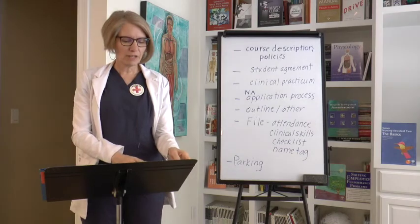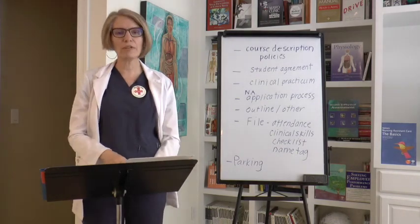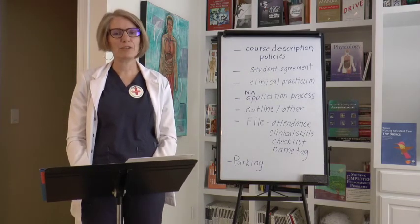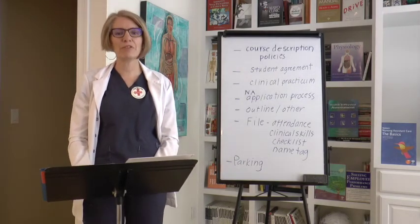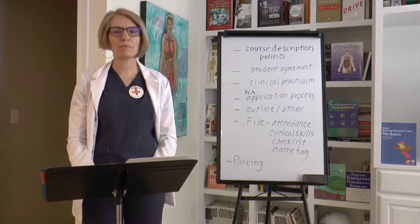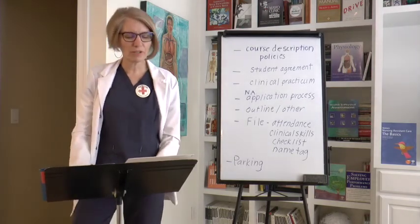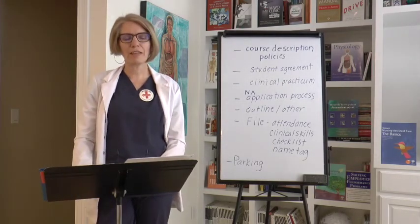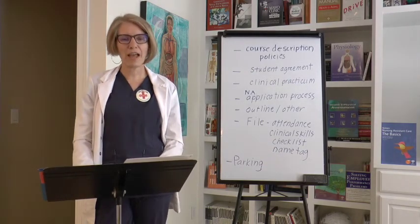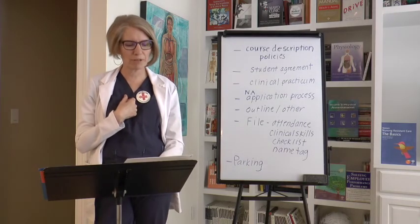So right now we're going to get into the policies. Our goal here at Compass Nursing Arts is to help you be successful. If you love to care for people, if you enjoy that personal interaction with people, you're going to love being a CNA. We want to help you deliver excellent patient care, and that starts with the heart. And hopefully you have that coming into class, where you really want to help people.